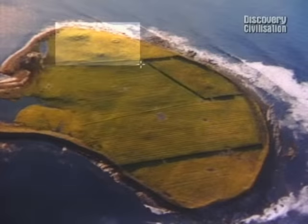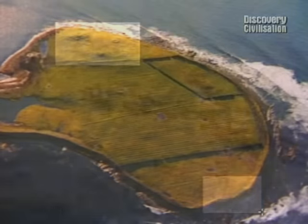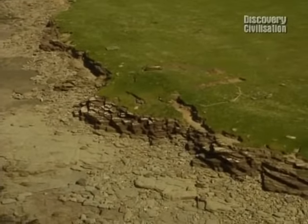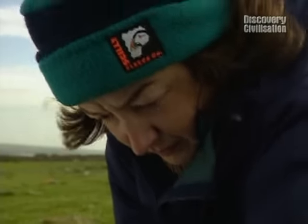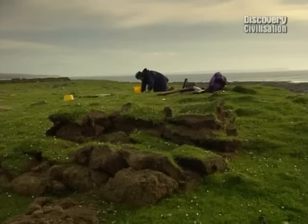In addition to the four mounds here, we've also decided to investigate what may be another cairn at the other end of the Ness. This is a job that needs doing because it's starting to be washed away by the sea. And any information we can get will help us understand how this headland was used in the past.